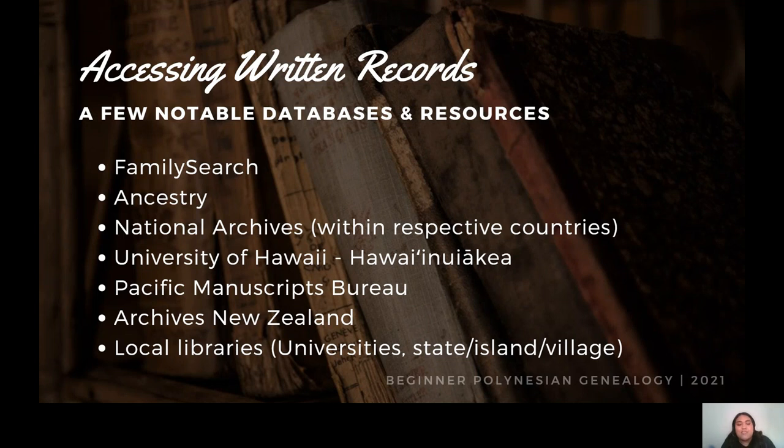And then lastly, I got to give a shout out to my local libraries. All the librarians out there deserve to go straight to heaven after they die, because they are amazing record keepers. So we have university libraries, there's state, island, and village libraries. And I'm not just talking about libraries that carry physical books. People are libraries as well. So the chiefs of your villages, the heads of your family, the elders of the family, they are living libraries. So go talk to them, okay? Maybe they have stuff written down that you don't know of.